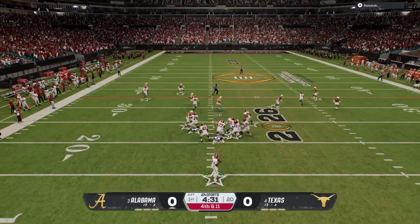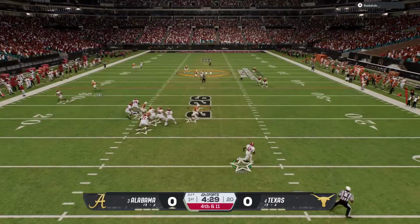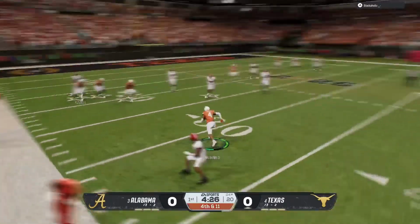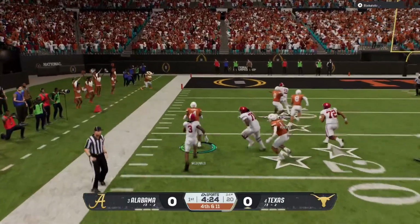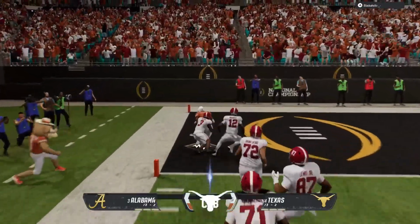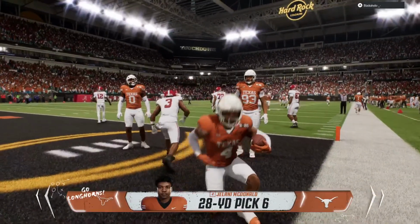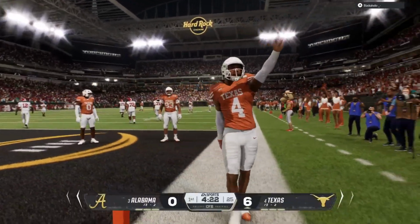And he's throwing for it on 4th down. Moves out of the pocket. The pass is intercepted. He's bringing it back at the 10. Touchdown, Texas. A defensive score in the title game, and this place is coming unhinged.